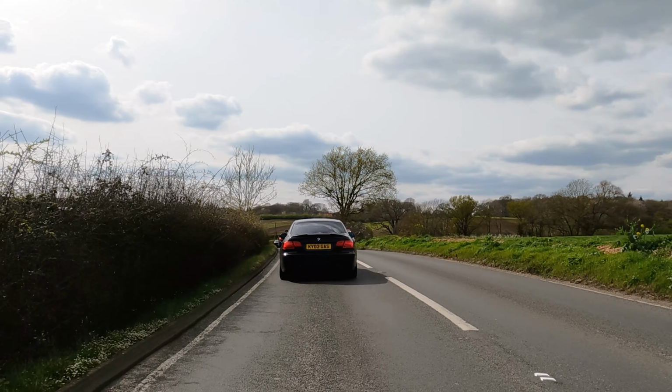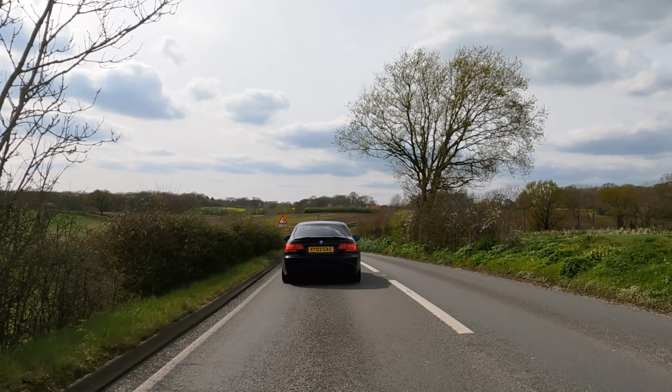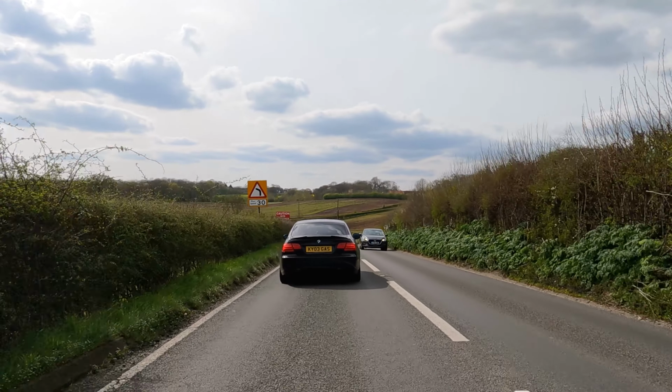It is really, really lovely to put it into corners. But on the flip side of that, it is horrible when you hit a bump or a divot or a dip, anything. It's so stiff. It's not brilliant, but I think that's down to the coilover quality rather than the car.